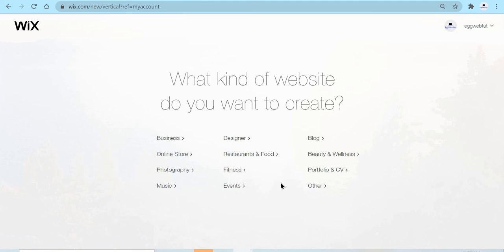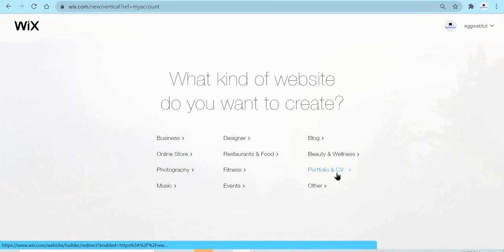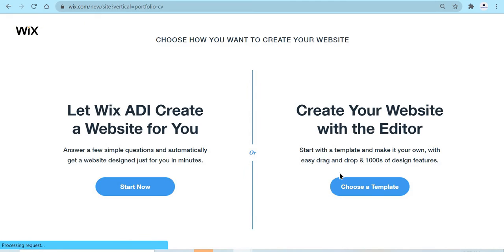Now, what kind of website do you want to create? Since we're going to create a portfolio website, we're gonna click portfolio and CV. Now, if you want to let Wix ADI create a website for you, you just have to answer a few simple questions and automatically get a website designed just for you in minutes.